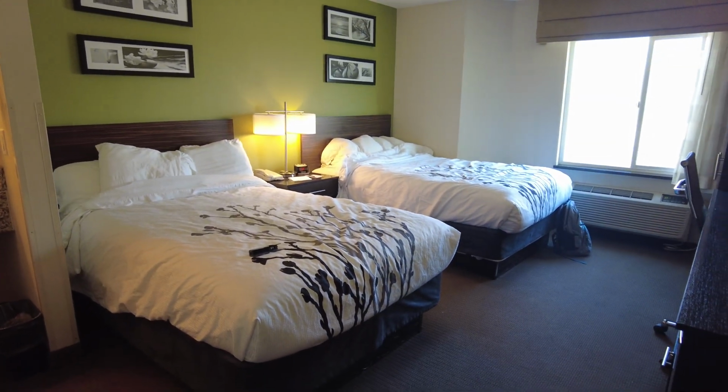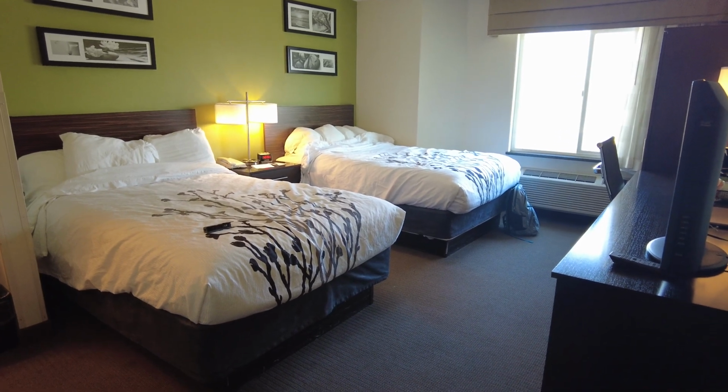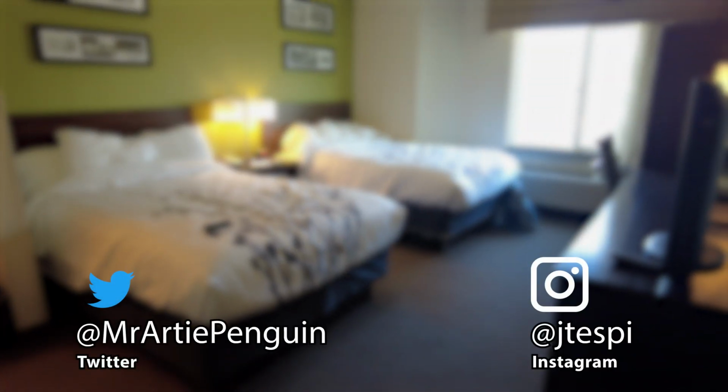So here's another overview of the room, and that will conclude this full hotel room tour of a standard room with 2 double beds at the Sleep Inn in Gallup, New Mexico.